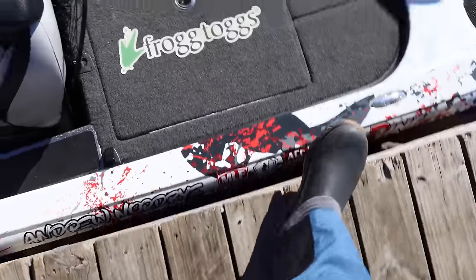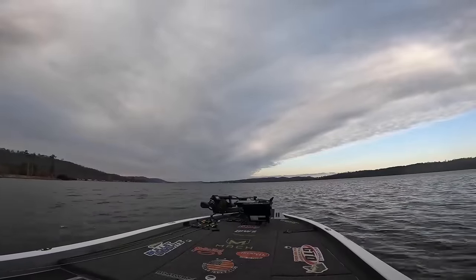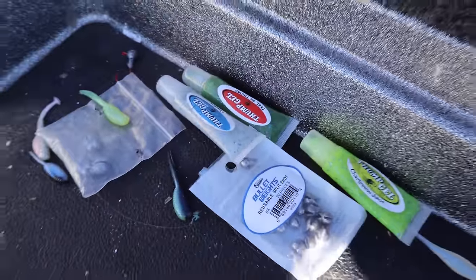But we're going out on beautiful Lake Guntersville today, crappie fishing. Gonna be trying to catch crappie out deep from the boat, on jigs, on bluffs, putting some scent on our baits to make them bite, hopefully.